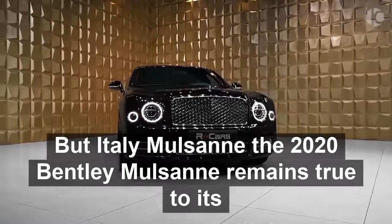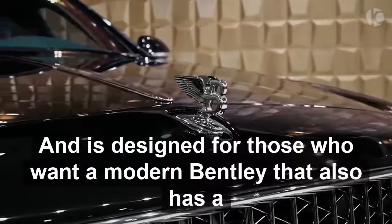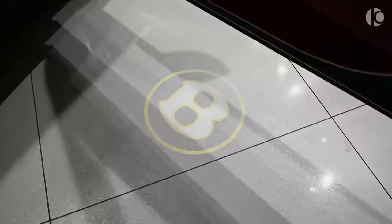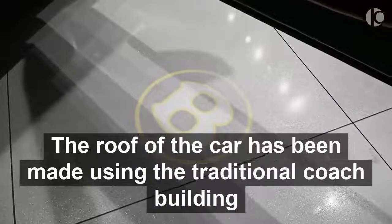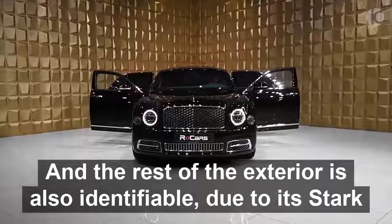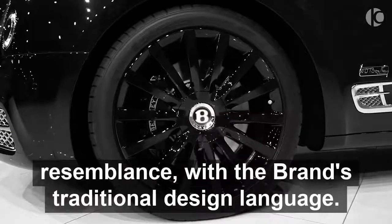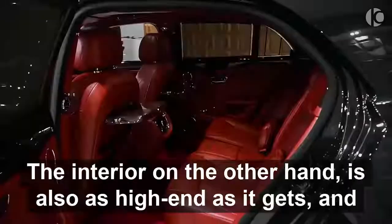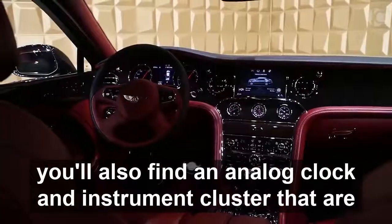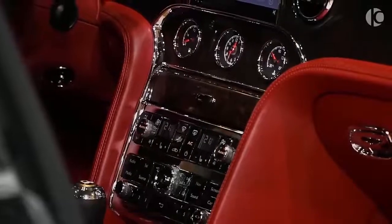The 2020 Bentley Mulsanne remains true to its heritage and is designed for those who want a modern Bentley that also has a touch of its previous generations. The roof of the car has been made using the traditional coach building technique, and the rest of the exterior is also identifiable due to its stark resemblance with the brand's traditional design language. The interior, on the other hand, is also as high-end as it gets, and you'll also find an analog clock and instrument cluster that are again a reminder of the past.